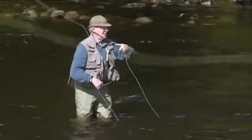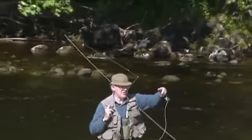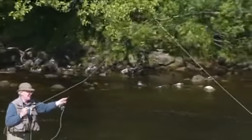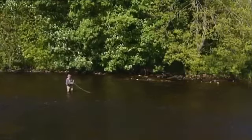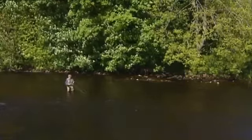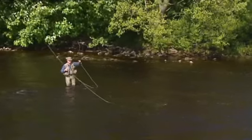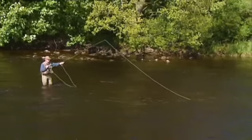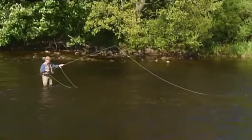Down a bit more, come across, cast across, mend, rod pointing upstream. Now tracking across my body from right to left, what me and my pals call the escalator. What we mean by the escalator is where you allow the flies to trundle down at the pace of the current. So you drop the flies over, bring the rod upstream, and now you track round. That's a drift from there to there. That's about 10 yards drag free.